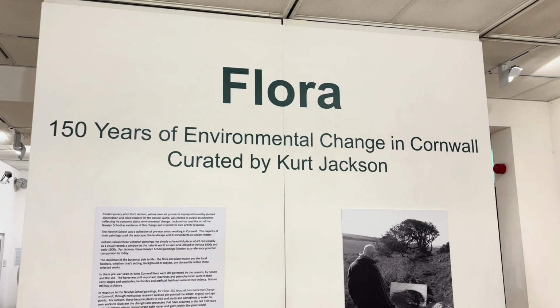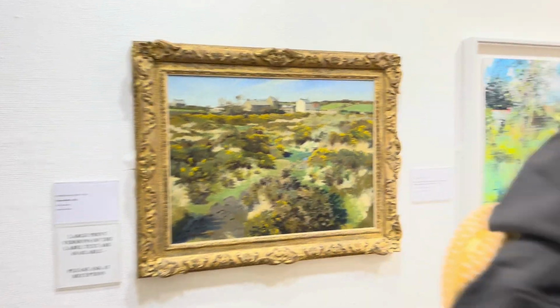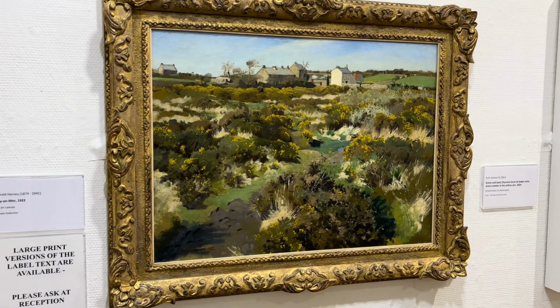Okay, right, let's head in because my hands are freezing. We're in. It costs £16 for the 4 of us to get in, which isn't bad really. I don't know if the kids were free. They were free, were they? Yeah, so it's £8 each then per adult.